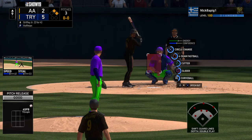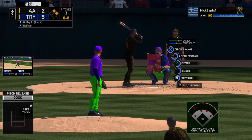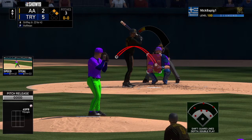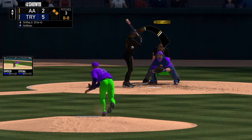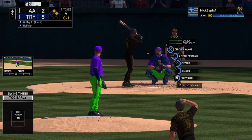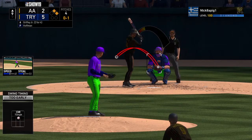Standing in, Ken Griffey Jr. It's been a 2-for-4 effort for him so far in the ballgame. First pitch coming, here it is. Oh, and maybe the best changeup in the game right there, folks, as Hoffman gets ahead 0-1.